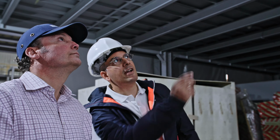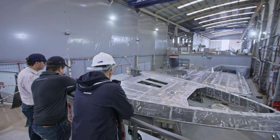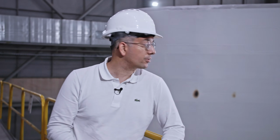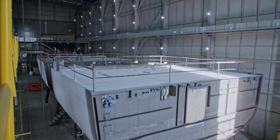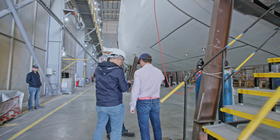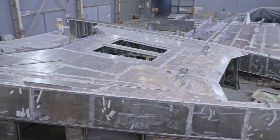I am İlker Yatık. I am one of the project managers of Damen, and my line is SX60 series. We have currently completed most of the steel blocks, and currently you can see the bow section and up to the engine room section. Currently, the engine room section is getting built in a separate shed. Once it is completed, it's also going to be brought in here, and the mega erection will be performed. Simultaneously, we are building aluminium blocks, superstructure blocks, and these will be coming here in due course.